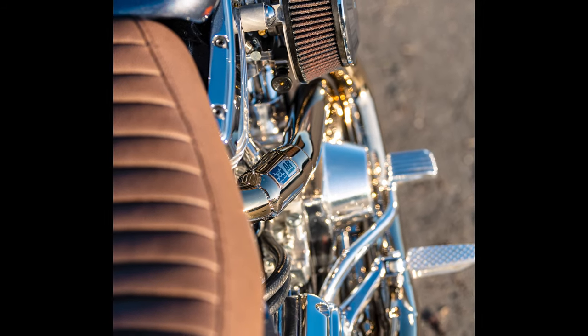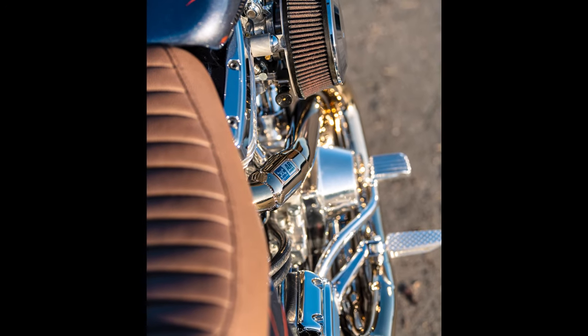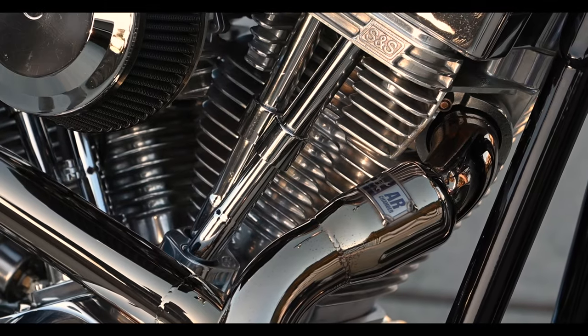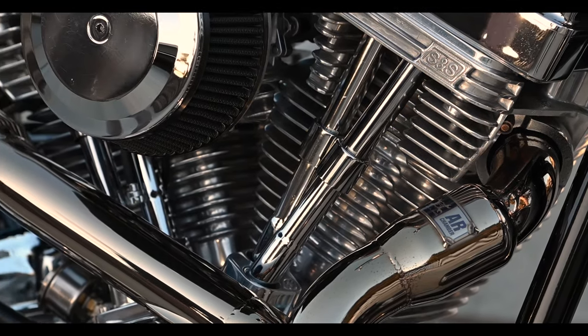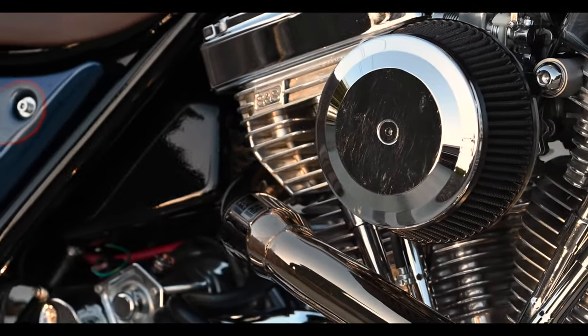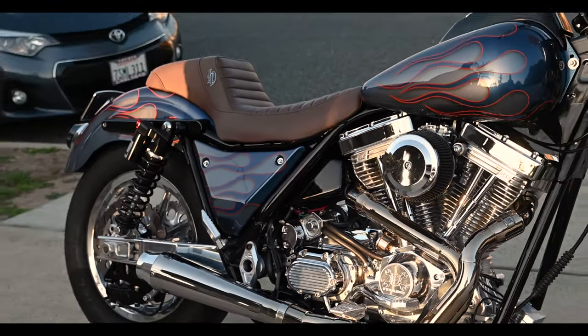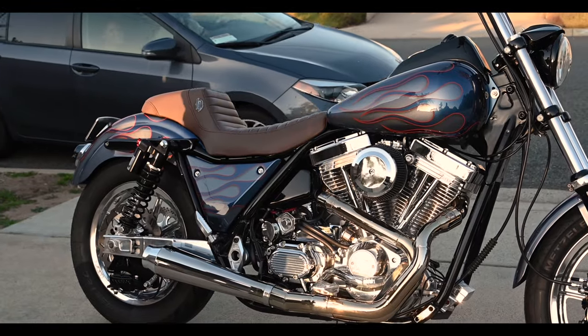The wheels, swing arm, the motor, the trans, every piece on it is actually fully polished. It's not chrome. Even the fork braces are polished. So it's pretty much done exactly the way it is.